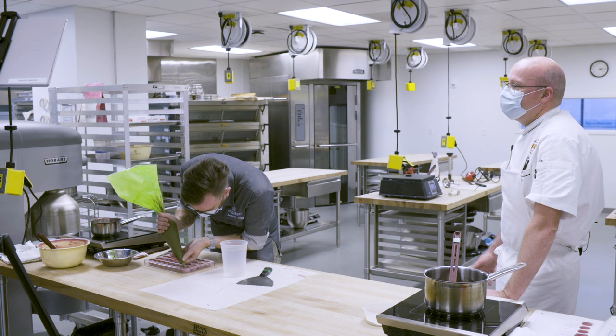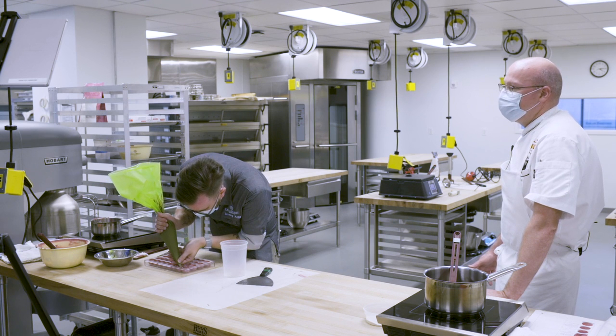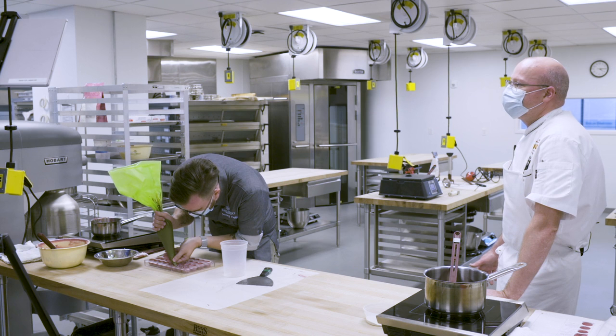So we're just gonna use our ganache to fill, overfilling those, oops.